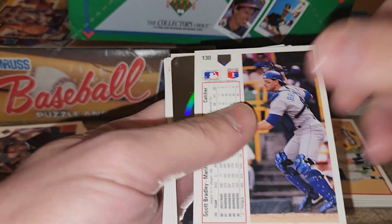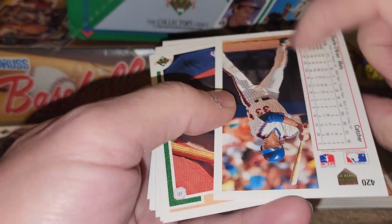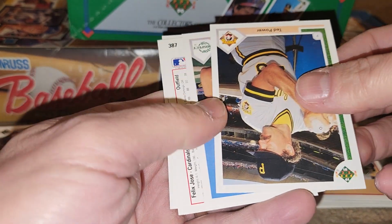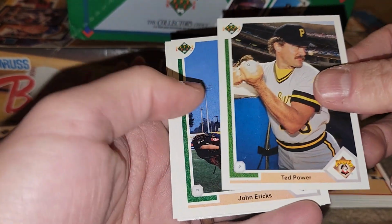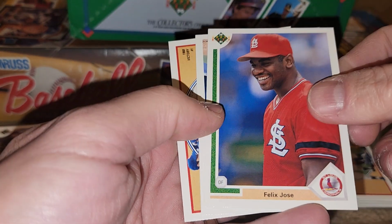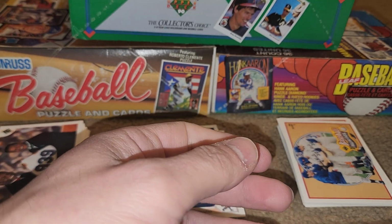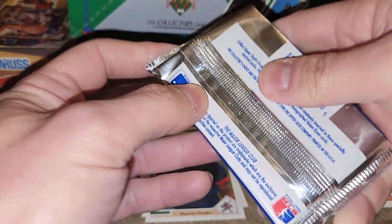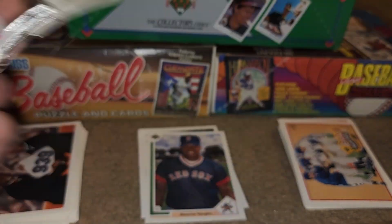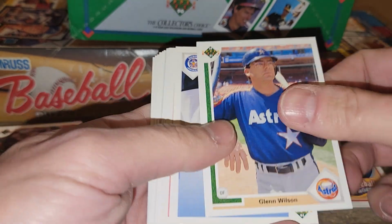Harold Reynolds, Scott Bradley, the A's, O'Brien, Calderon. We got another prospect coming up, and it is John Eriks. Jeez. Felix Jose, Mike Fitzgerald, and Nolan. Down to our last three. Still no sign of a Jordan short print or a Nolan Ryan autograph.